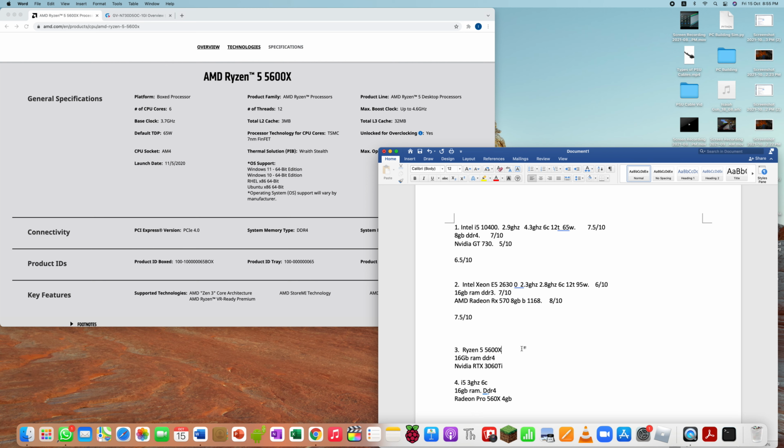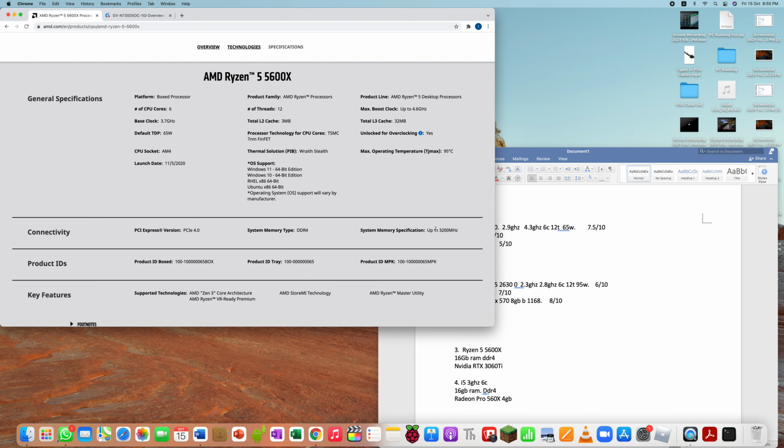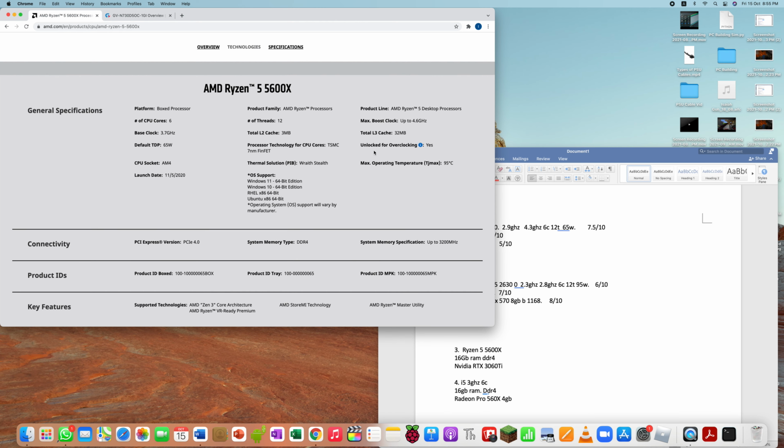Ryzen 5 5600X. Very good, 6 cores 12 threads, but it's up to 4.6 GHz, beats all the rest, and it's a 7 nanometer FinFET process. And if I'm speaking a bit fast, I'm very sorry, but when I'm talking about that, I get kind of excited. So yeah, let's get straight into it. DDR4 type RAM, sure, up to 3200 MHz, better than the previous two that we just compared, and it's out of the box PCIe Gen 4 if you have a compatible motherboard. So we are definitely going to give this a high score, and it's also unlocked for overclocking.